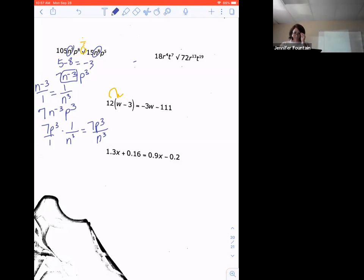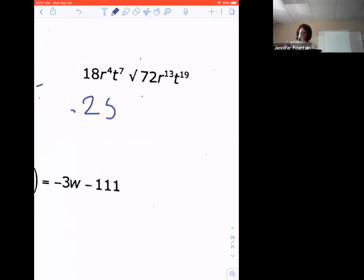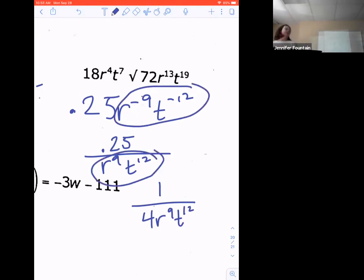Okay, so in this situation, what is 18 divided by 72? 0.25. Okay, so 0.25. And then I would have r to the 4th minus 13. So what is 4 minus 13? Negative 9. And what is 7 minus 19? Negative 12. So to flip those and make them positive, if you wanted to keep it 0.25, you could have 0.25 in your numerator, but then everything in the denominator, you'd have r to the 9th, t to the 12th. But if you kept it as a fraction, you would have 1 over 4 r to the 9th, t to the 12th. Okay, so all of your negative exponents would end up in the denominator to make them positive.